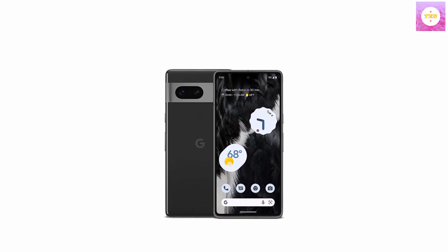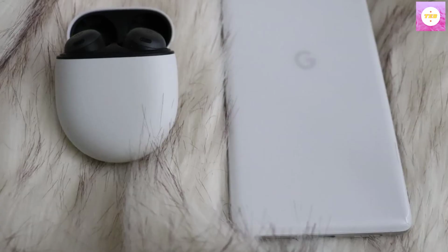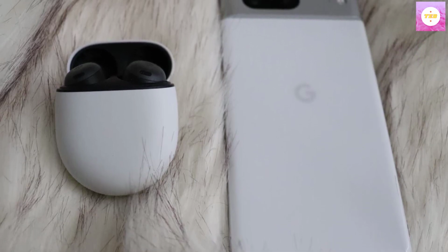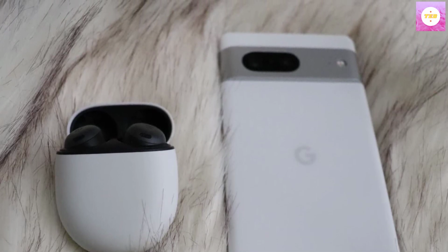The 6.3-inch Pixel 7 display is super sharp with rich, vivid colors. It's fast and responsive for smoother gaming, scrolling, and moving between apps. Google Pixel 7 has wide and ultra-wide lenses with up to 8x Super Res Zoom, and cinematic blur brings more drama to your videos.